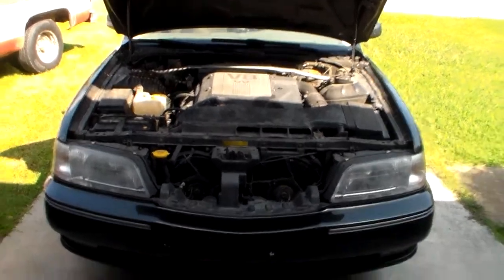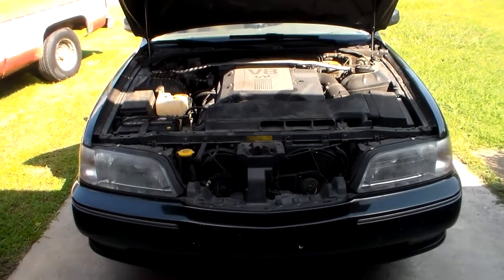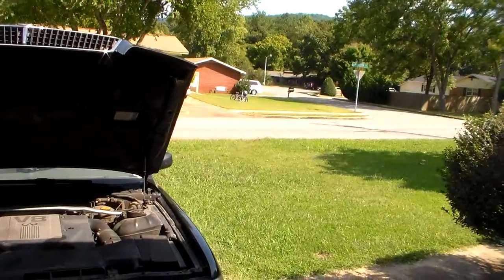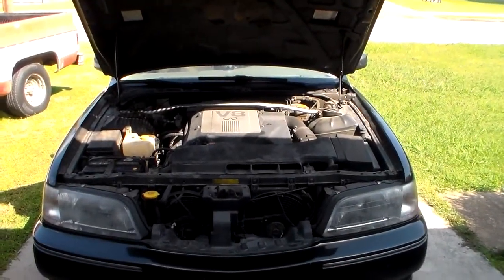But day before yesterday, I actually had an actual problem with this car. That's why he was asking about bicycles, I guess. I actually had a problem with this car.